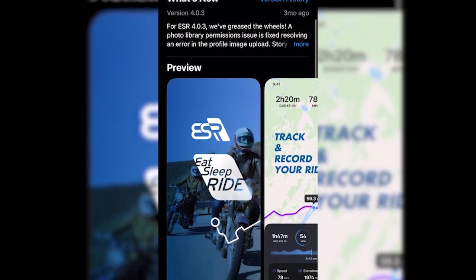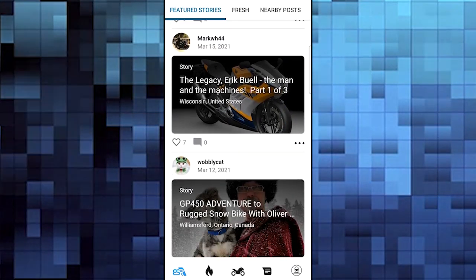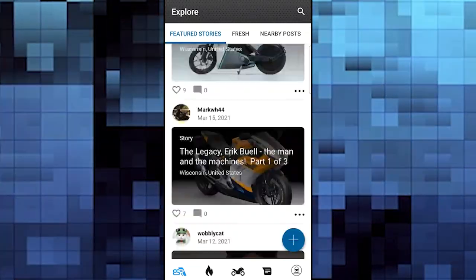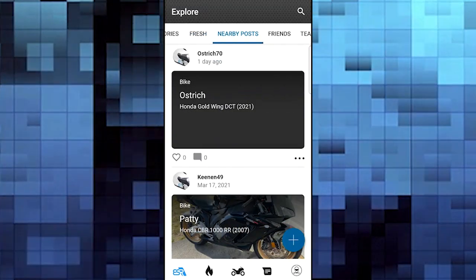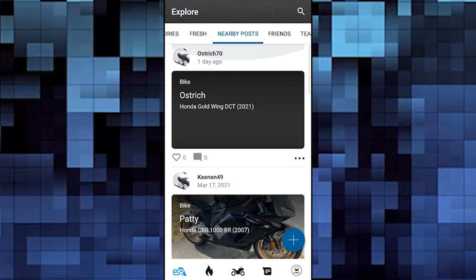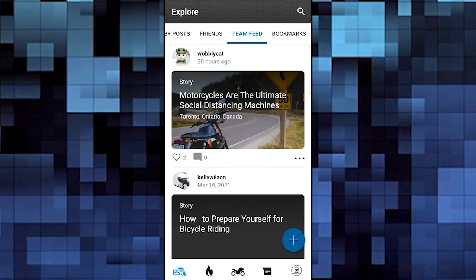Next up, Eat, Sleep, Ride. When you open the app, you'll get an overview map of the area that you're in. From there, you could see what they call stories, which is basically kind of like a Facebook feed of other users who use the app. From there, you can go to Fresh, which are the newer updates, and Nearby, which will be closer to you. From there, you'll see a Friend tab, Team Feed tab, and a Bookmark tab. The Friend tab kind of works like Facebook. You can see any rides that your friends have taken, any information they've posted, or pictures.